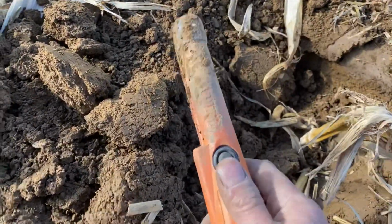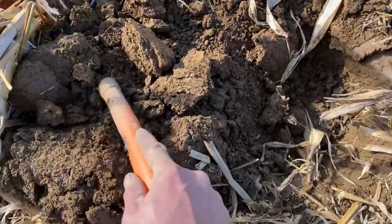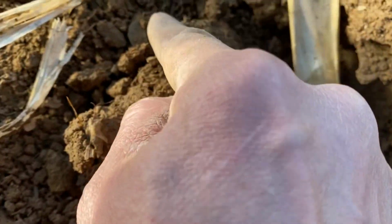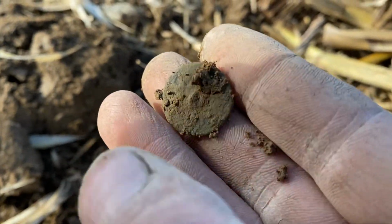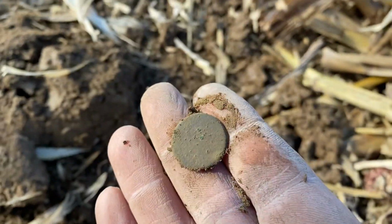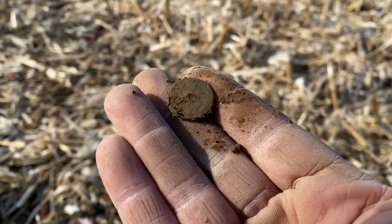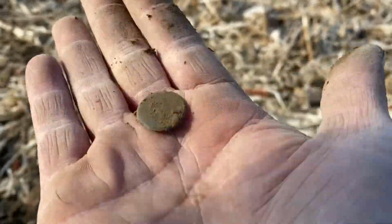All right, solid 21. Somewhere in this hole. I thought it was in there. Oh, up here. Oh, I see it. Coin, maybe? Yeah, I think it's a button. I see a shank. Yeah, that's a button. New design on it too. All right, cool. Close to the copper. So I gotta keep hitting this area here and find some more old relics like this. All right.